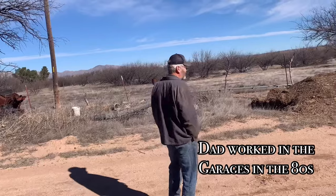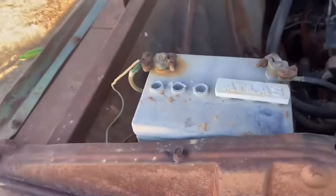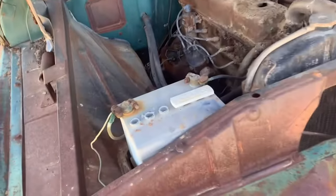I don't remember buying an Atlas battery. Atlas ain't around no more, is they? I don't know. Even back when I was working in the garages, I don't remember Atlas batteries. Hmm. Well, there's an Atlas battery.